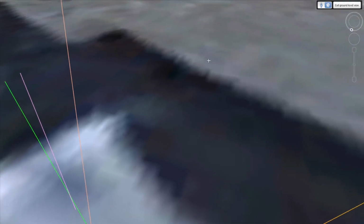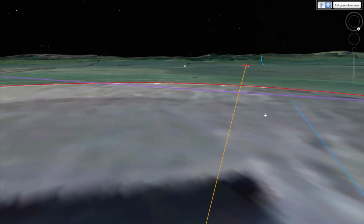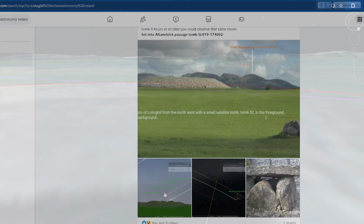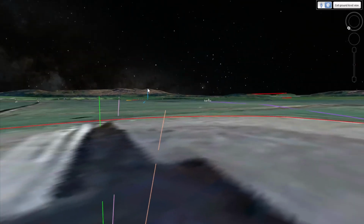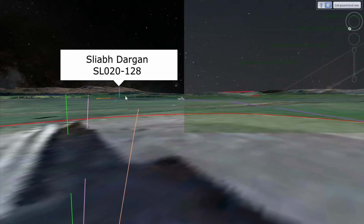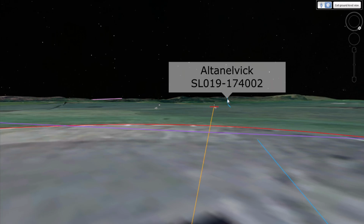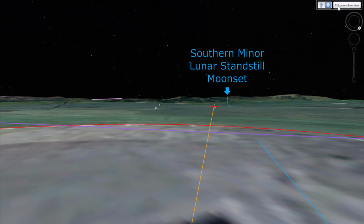Also, from this viewing position, it's been noted by Archaeoastronomy Ireland, which has a great Facebook page detailing many of the alignments throughout Ireland. And they have an entry talking about the minor standstill positions, the southern minor rising positions of the moon. And from this site, they could be seen to rise over Sligo, here on the peak of this hill. And then the moon would be visible setting over on a passage tomb on the southwestern horizon. So that would definitely be worth checking out.